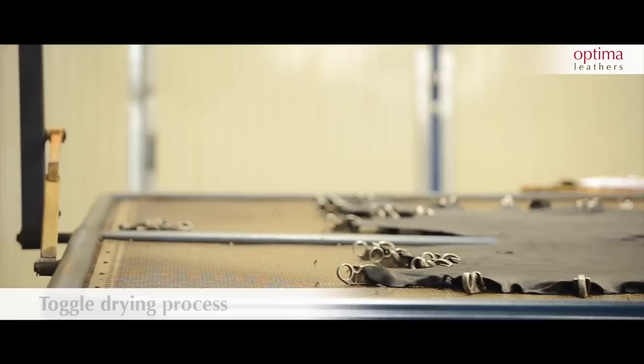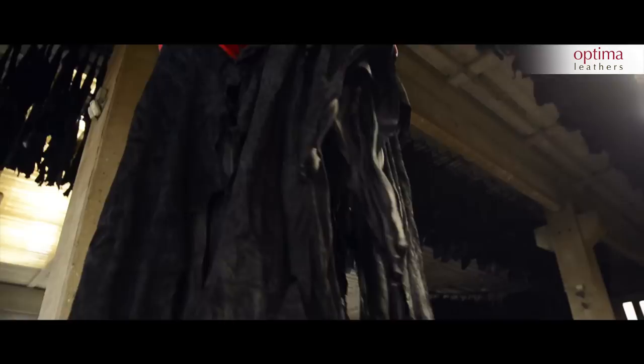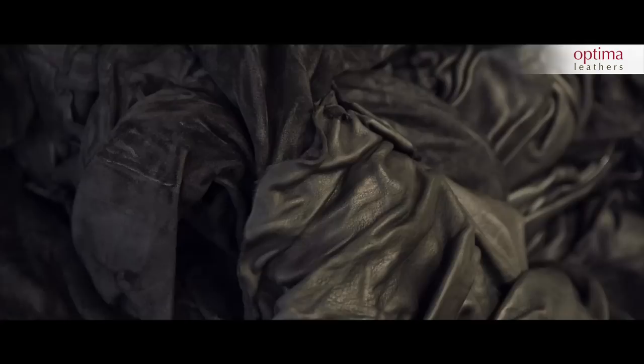The alternate drying method is toggle drying. Skins are laid onto frames with toggle clips and stretched. They are then sent into an oven to dry to the ideal humidity level. This method is mainly used for softer leathers and leathers with a more predominant grain.